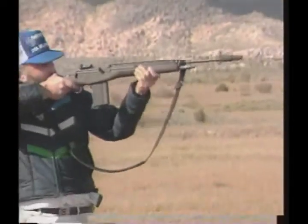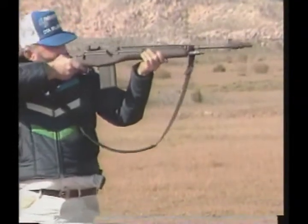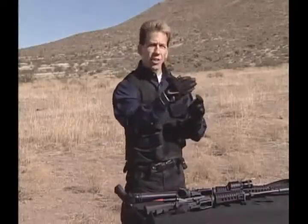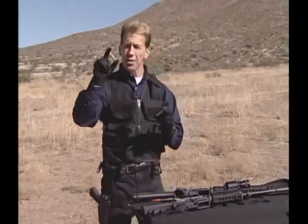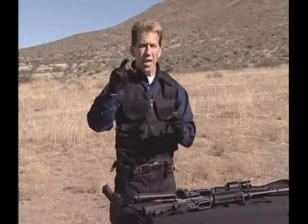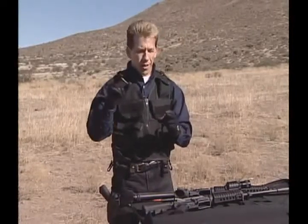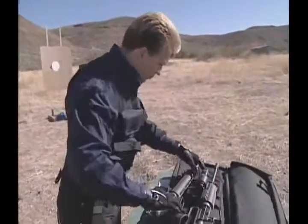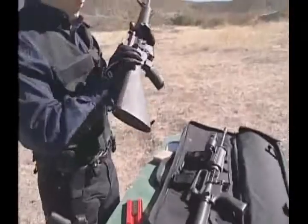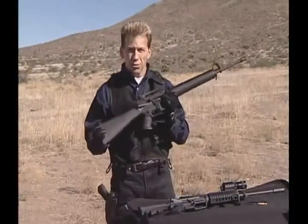So the military, again, recognized what's more important in this type of warfare we're entering: being able to lay down lots and lots of shots, which are still effective, because the velocity of this .223 round of ammunition is incredible. And that's what makes it so potent. So all these factors combined make this AR-15 the perfect weapon for CQC.